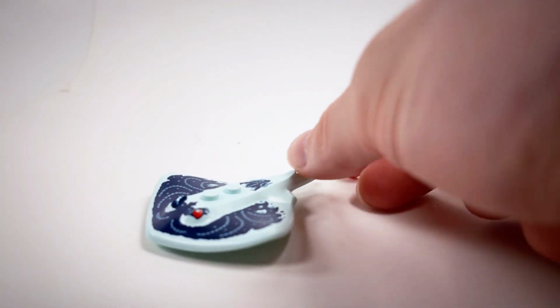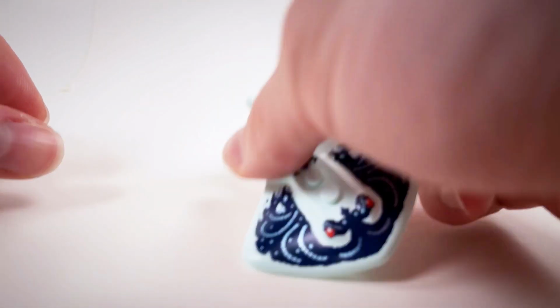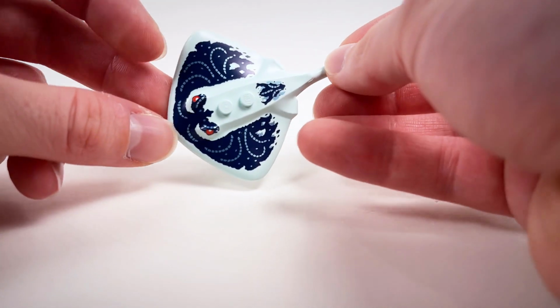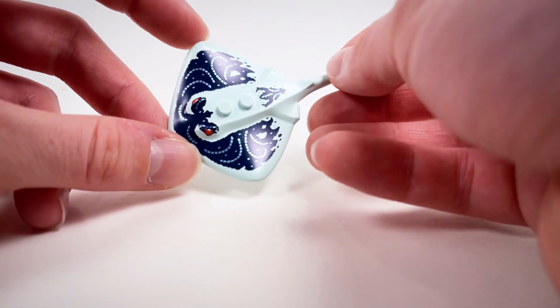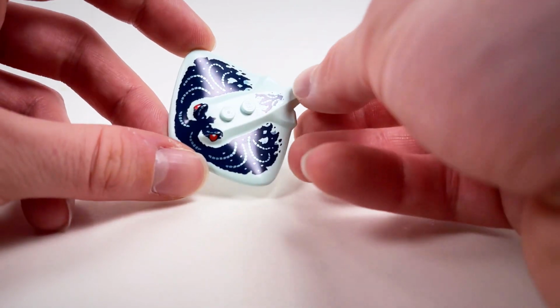Alright, so the first build of the set is this manta right here, which kind of gave me some trouble. It was pretty complex. No, I'm joking, it's technically not a build, it's only one piece, but I'm pointing it out right away because it's something that I really love about the set. It's just an unnecessary detail that adds just so much atmosphere to the set.